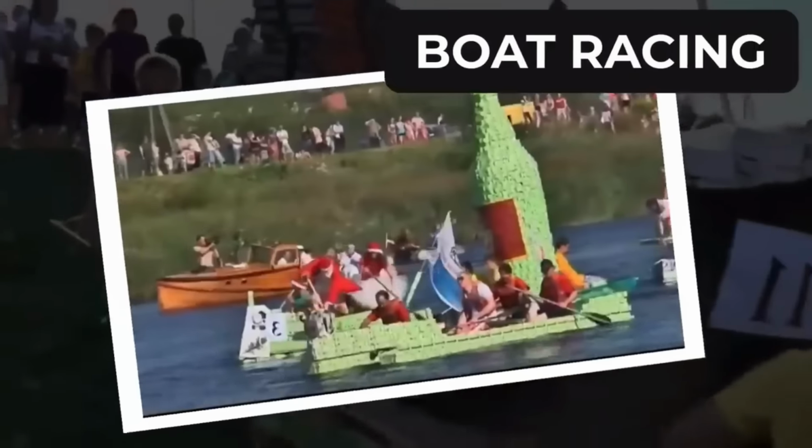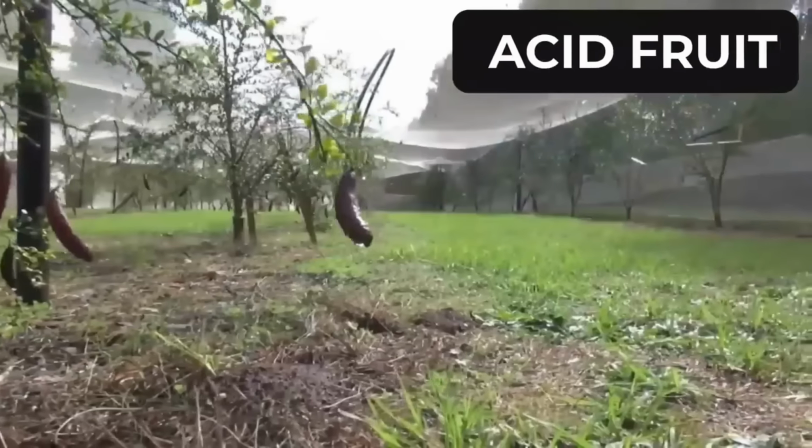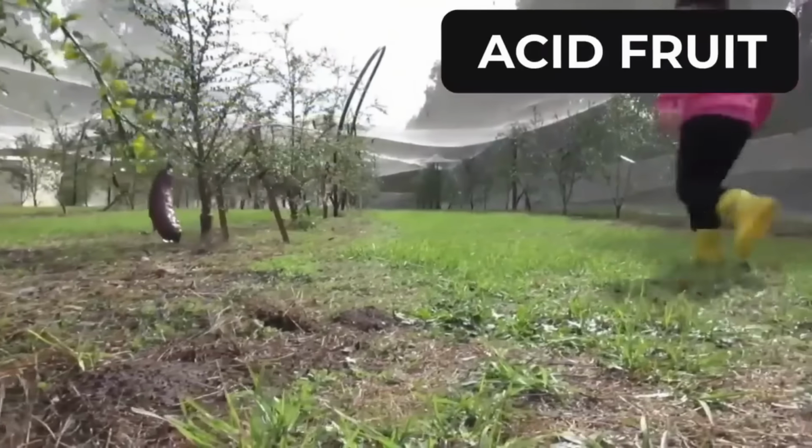In Italy, they also hold cardboard boat races. Teams build their own boats and race to see who can go the farthest without sinking. And to make it even more interesting, the most creative design is awarded. Ingenuity versus water. Let's see who wins.